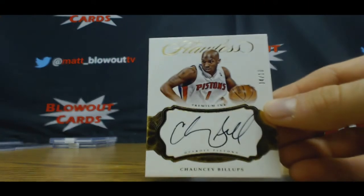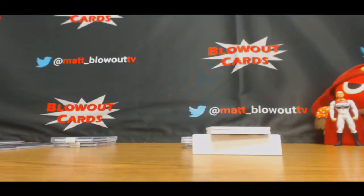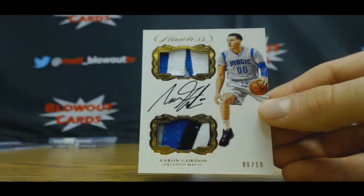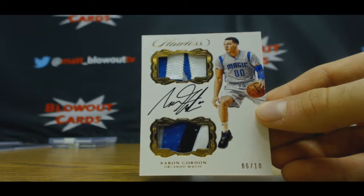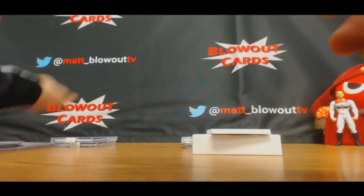Number 4 of 10, Chauncey Billups, gold autograph, Ike. Dual patch autograph, Aaron Gordon, 6 of 10, Carnage. Nice piece.